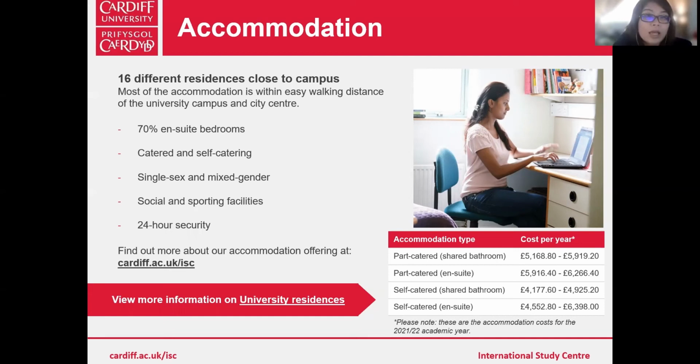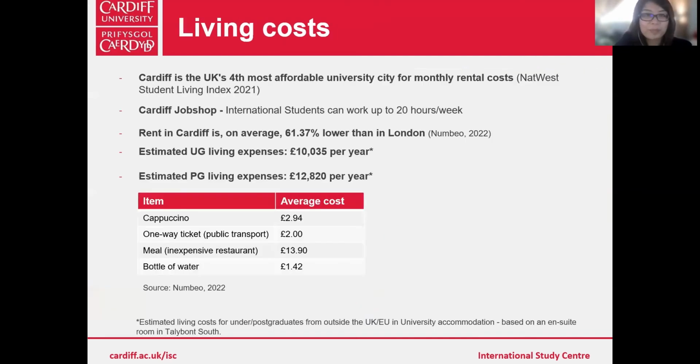And you will be able to get access to this accommodation from day one when you start off the foundation course with us. Now, in terms of living costs, Cardiff is actually much, much, much cheaper in comparison to London. At the bottom, as you can see, is some of the data that we pulled out for cost of living. A simple cup of cappuccino is about £294. A bottle of water is £142. And a meal in an inexpensive restaurant is £13.90, whereas in London itself, you're looking at £15 for a meal in an inexpensive restaurant.